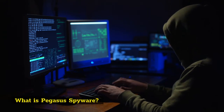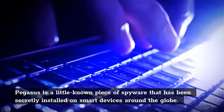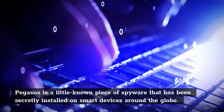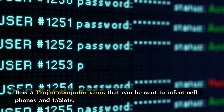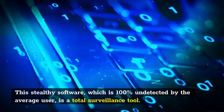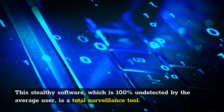What is Pegasus Spyware? Pegasus is a little-known piece of spyware that has been secretly installed on smart devices around the globe. It is a Trojan computer virus that can be sent to infect cell phones and tablets. This stealthy software, which is 100% undetected by the average user, is a total surveillance tool.